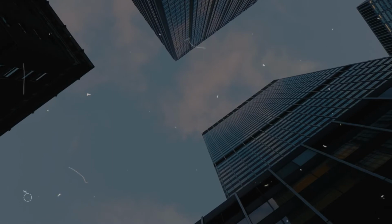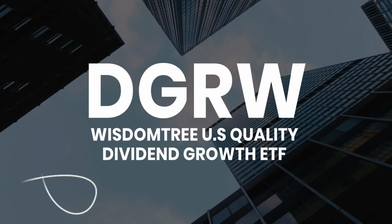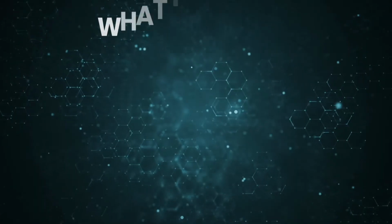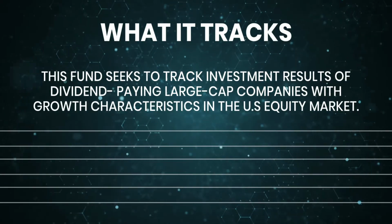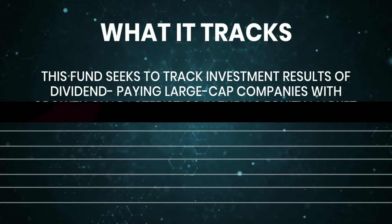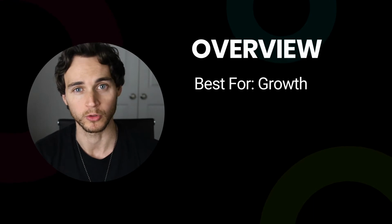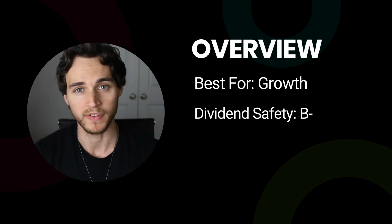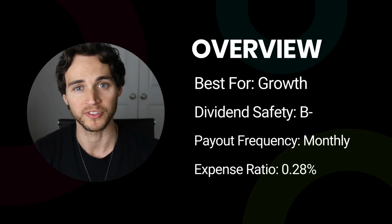Now, the fourth ETF on our list is the WisdomTree US Quality Dividend Growth ETF, with the ticker symbol DGRW. And this fund seeks to track the investment results of dividend-paying large-cap companies with growth characteristics in the US equity market. Now, as a general overview, this ETF is great for those of you who are looking for growth. It has a dividend safety score of a B-. It has a monthly dividend payout and a 0.28% expense ratio. That means that you're only gonna be paying $28 for every $10,000 that you invest.